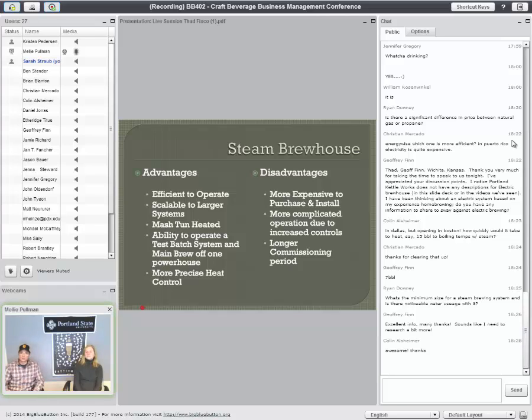Okay, so looking at the advantages of steam, super efficient to operate, scales to larger systems. So we have a lot of breweries that will come in and buy, for instance, a 15 barrel brew house and a 3.5 barrel brew house from us at the same time. They'll run both of those systems off one boiler. They'll also run their hot liquor off it, so you can keep adding things onto it until you exceed the boiler capacity. And moving up to a slightly larger boiler is not a big expense.